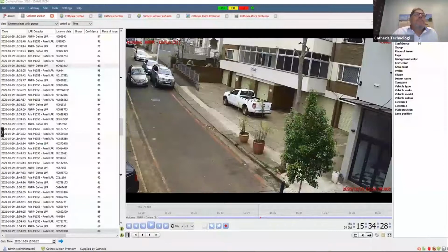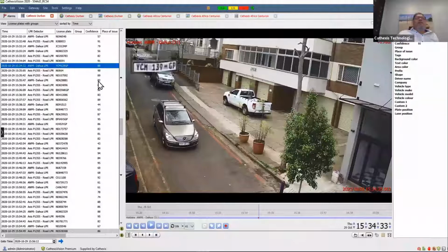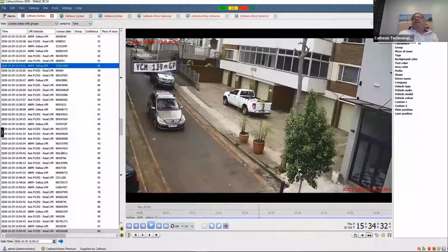On the left-hand side, you'll see all the license plate transactions. On the right-hand side, the metadata. And in the center is the camera. So I'm just playing back a particular transaction. There you can see the license plate that's been detected for that particular vehicle. Now, once again, I can navigate backwards and forwards, and I can do an easy search.